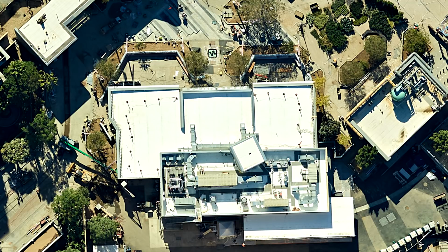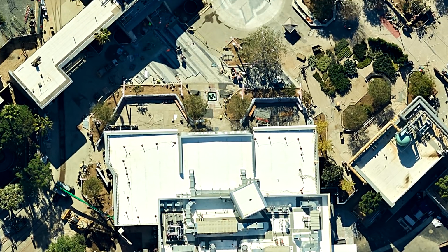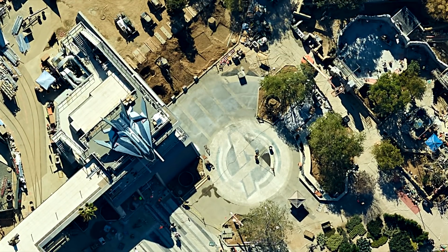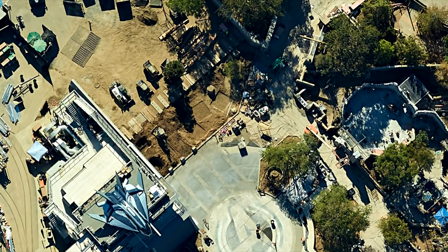I have a feeling this location will be very much like that, just considering the size of this restaurant. Let's go back over to the Avengers building because I want to highlight an area that has me curious. And I've mentioned this before.